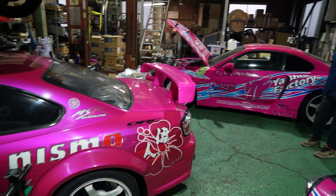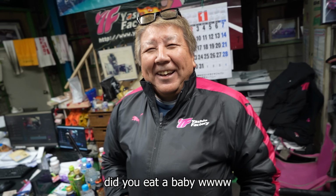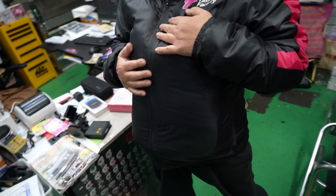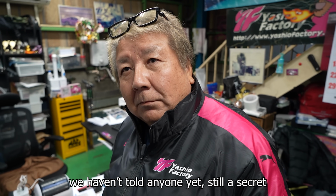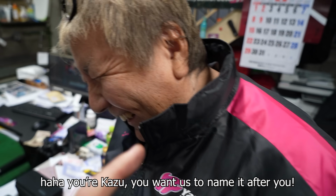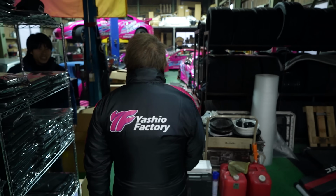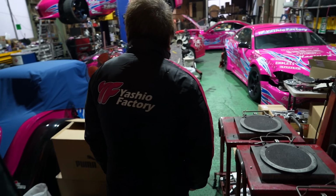And then obviously all of his cars here. Daiki's here. Hey Sam. Hey. Baby in stomach. Did he eat a baby? You have a baby? Baby. Baby's car seat. What's the name? Still secret. Kazu? No. He wants me to name my firstborn after him. That's funny. It's a present. You have a present for me?